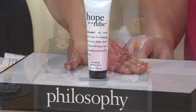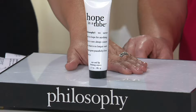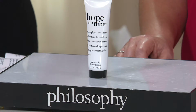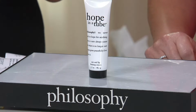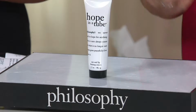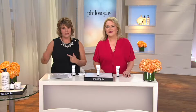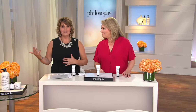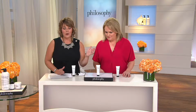This is a product that was brought back to the skincare collection of Philosophy at QVC after several years of being tucked into the vault. We brought it back because of customer requests. So many of you said, while I appreciate the innovations companies are making, there just has been nothing better for me ever than Hope in a Tube.